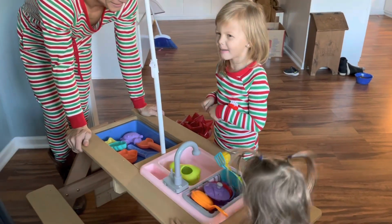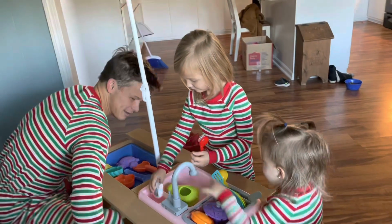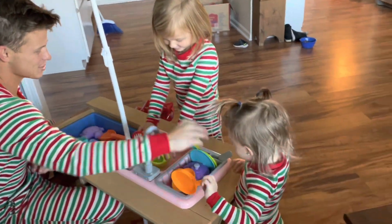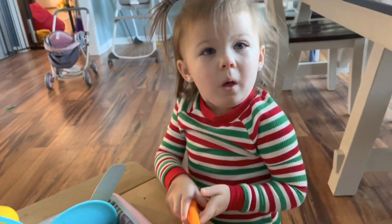No, I asked for a baby in the box. I know you did. Guess what, though? You got that yesterday. How about this? Yeah, you can wash those back dishes. You can sit right here. You can eat with your babies. What do you think about that? You can play with everything. Look, you got an umbrella.